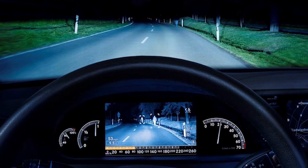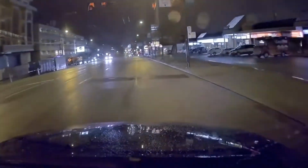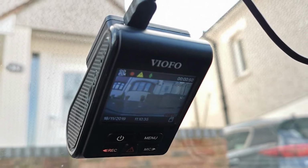The VIOFO dash cam is great at recording at night too, thanks to the included Sony Starvis 5 megapixel for some better image quality. Without a doubt, the VIOFO dash cam is a great buy if you like pushing the budget a little bit farther.